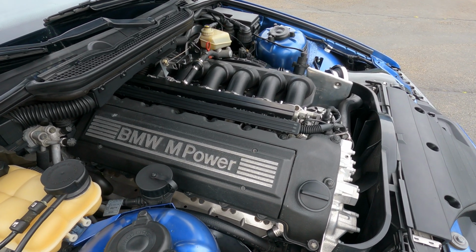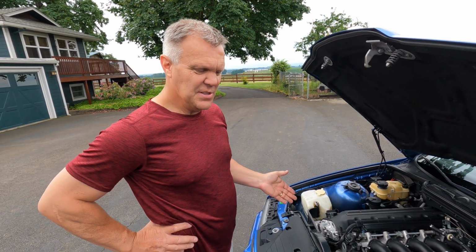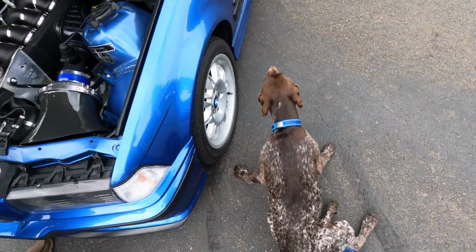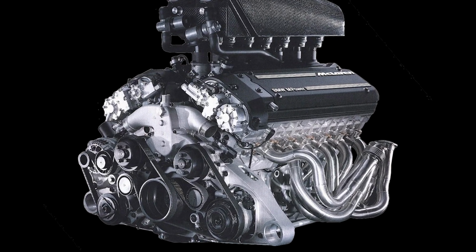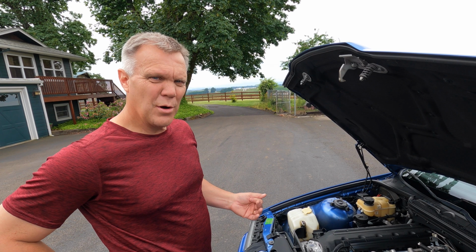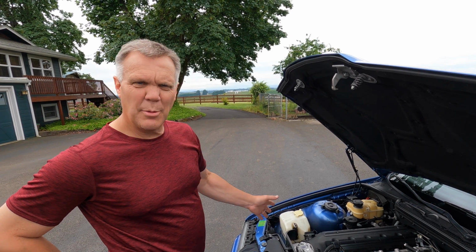But this engine is basically, what's really interesting about it, at the very same time of development of this engine, BMW was working on the development of the engine for the McLaren F1. That, as everyone knows, is a V12, 640 horsepower, approximately 6.4 liters, individual throttle bodies, double VANOS.